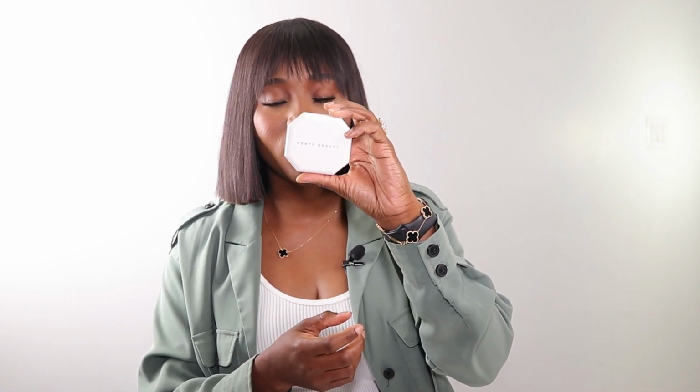Another one that I like is the Fenty Beauty Soft Matte Powder Foundation. It's very full coverage. It can definitely build up medium to full coverage. I love this as well. It has this blurring effect. So if you're into powder foundations, definitely check out these 3 foundations.